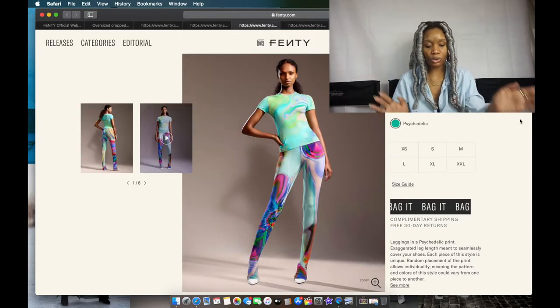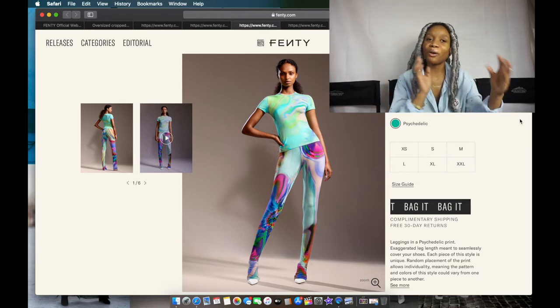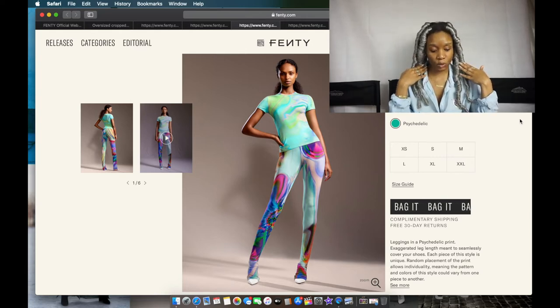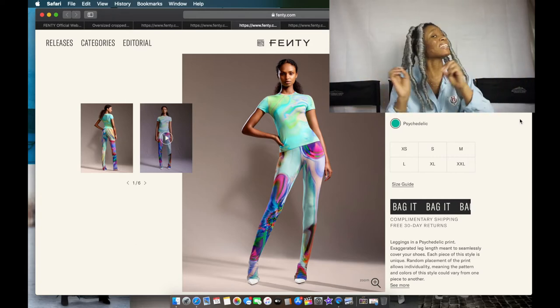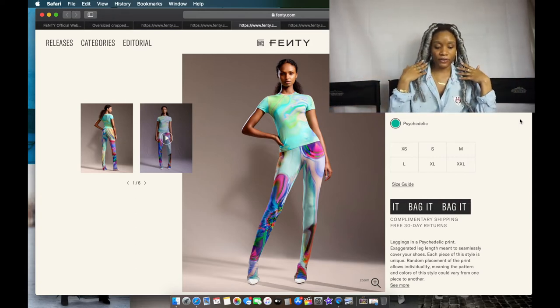The next thing we're gonna get into is the printed long leggings, which also match the same vibe of the printed shirt and the printed skirt. And I thought the leggings were cute. It definitely gives me very Marine Serre, but of course Marine Serre has the moons all over it. Everybody has been in their Marine Serre these past couple months, I've noticed, but the Fenty leggings give me that vibe. It's definitely a print.